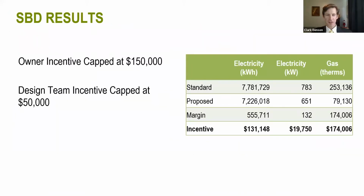And so as a conclusion of this analysis, we were able to show that the project was able to achieve much more savings and really earn much more incentive than the Savings by Design program allowed. And so we met the maximum cap for the owner of $150,000. The design team was awarded a $50,000 incentive, and they kind of rounded out our energy performance analysis for the building.